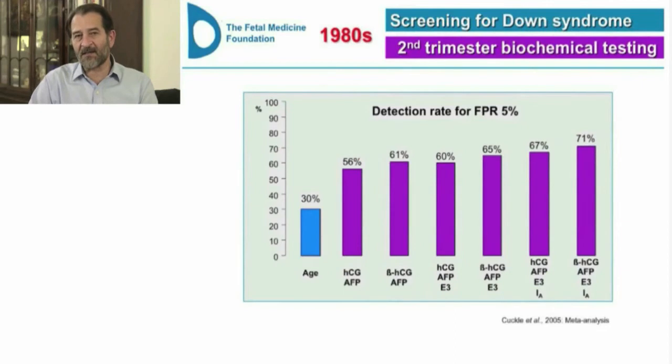In the 1980s, it was realized that a series of fetoplacental products in the maternal circulation are altered in pregnancies with Down's, and therefore the measurement of these serum metabolites was combined with maternal age to develop a more effective method of screening. Depending on which combinations of different metabolites were measured, the detection rate increased from about 30% based on maternal age to between 60 and 70% in various combinations of maternal serum alpha-fetoprotein, estriol, free beta HCG, and inhibin A.